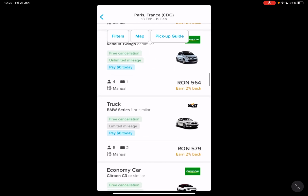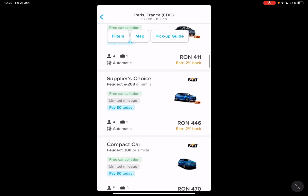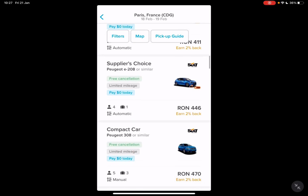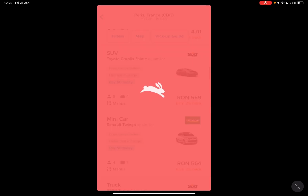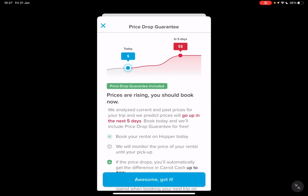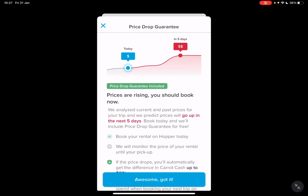As you can see, these are not actual cars. These are the categories that you can go for: supplier's car, economic car, SUV, or anything really. And when you choose, just tap on it, and it is going to open up this information page with the price drops.